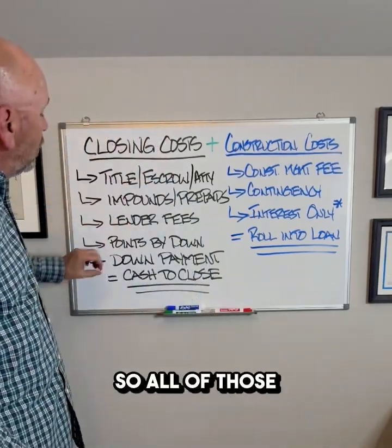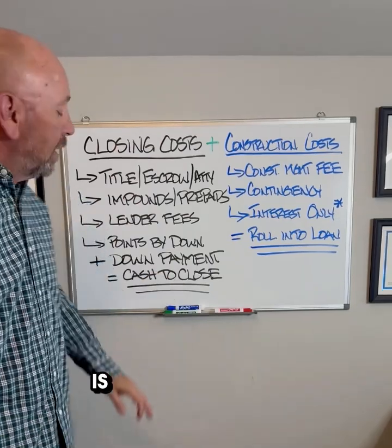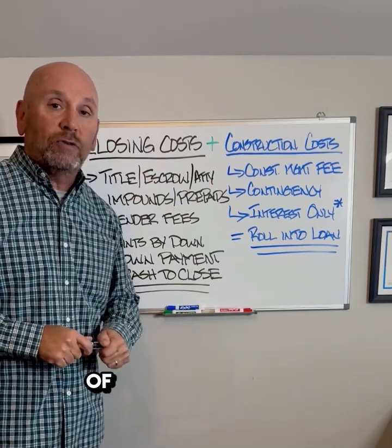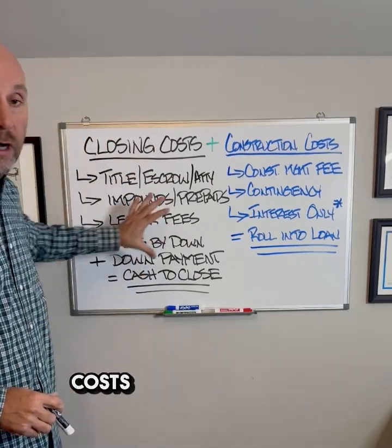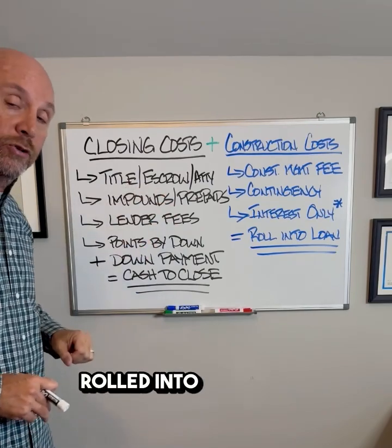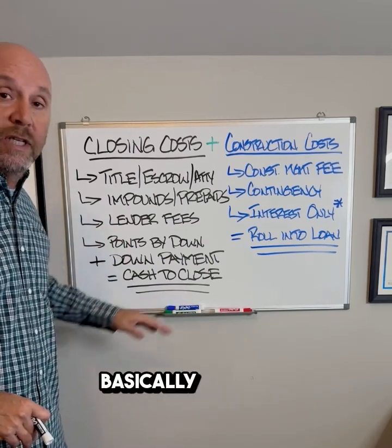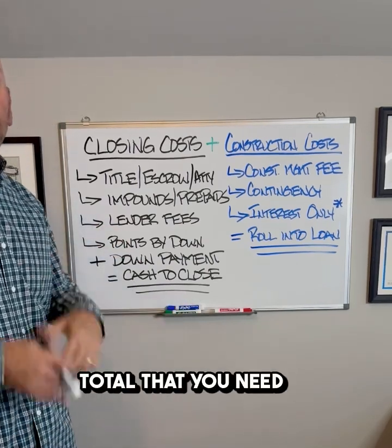So all of those plus your down payment is the cash you need to close, the cash you need to get keys at the end of your transaction. So these are closing costs, and these are not rolled into your loan amount, but are set aside and are basically the cash total that you need to get your keys.